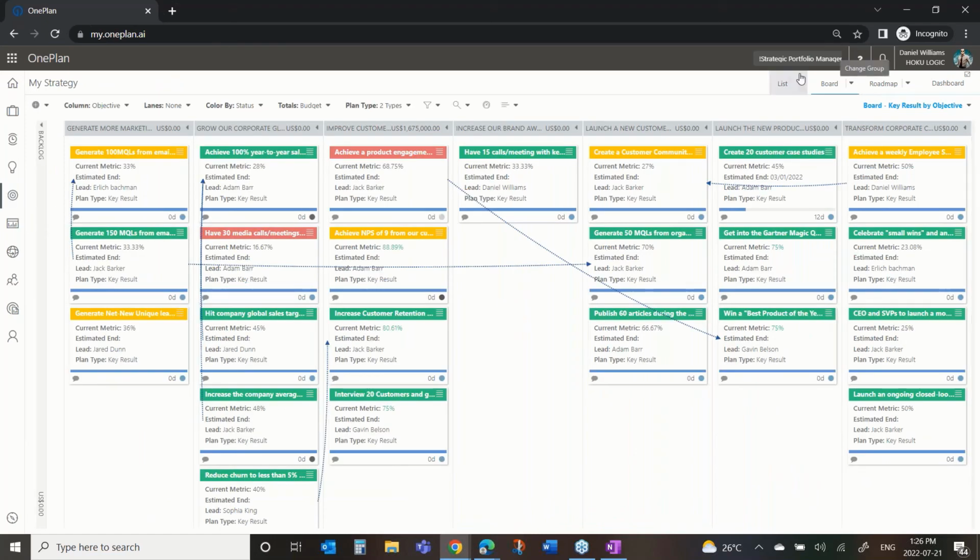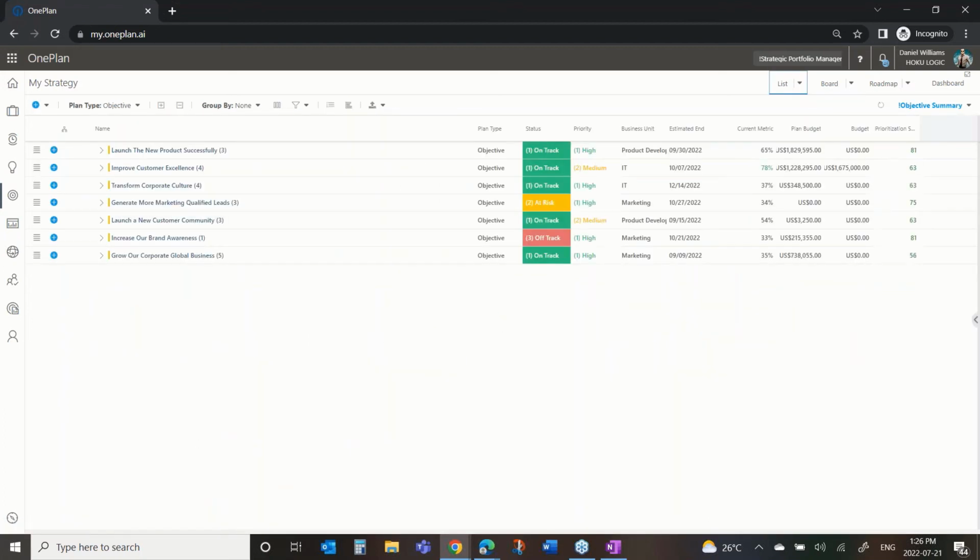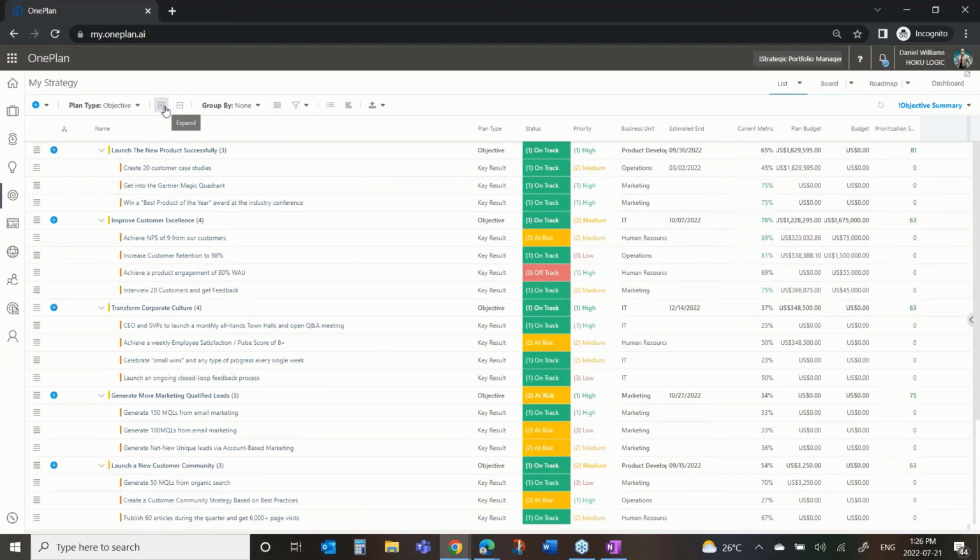So this is where you'd want to go next. Let me just jump to my objective summary here. You can see it in a board view, obviously, but I want to do it here. We can articulate our objectives as an organization. What are we trying to accomplish? And underneath that, what are the key results? What are the things that will tell us we have accomplished them?